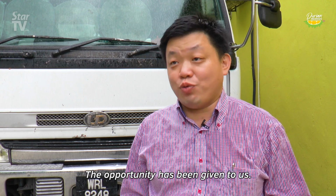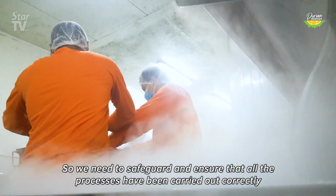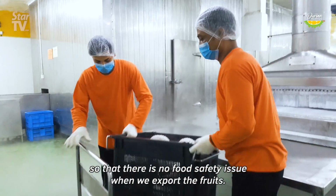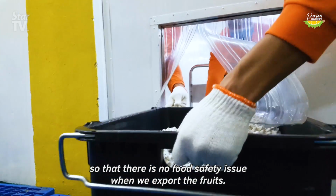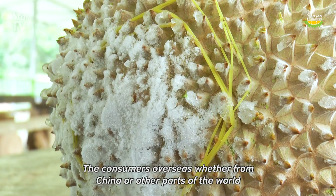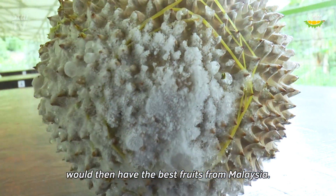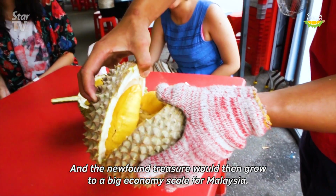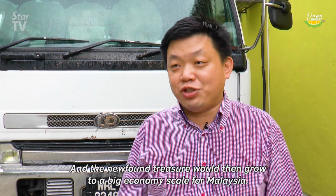The opportunity has been given to us, so we need to safeguard and ensure that all the processes are taken correctly, so that there's no food safety issue when we export the fruit. The consumer overseas, whether in China or other parts of the world, would then have the best fruit from Malaysia. And the newfound treasure would then grow to a big economy scale for Malaysia.